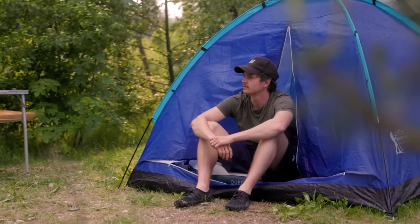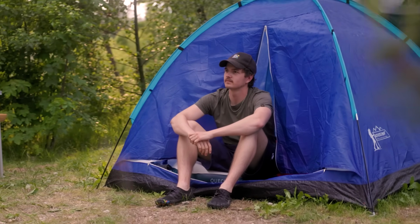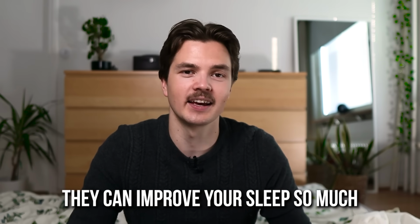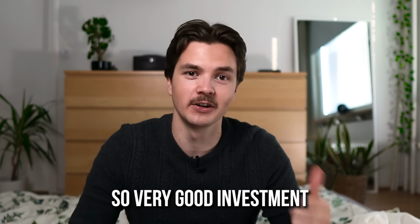For example, when I go camping and I don't have curtains with me, there's a little bit of light coming from outside of the tent. I need to block my eyes with something, for example a sleep mask or something else. For probably less than $50 you can get good quality curtains like this, and they can improve your sleep so much, so very good investment.